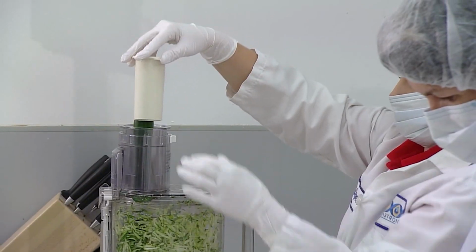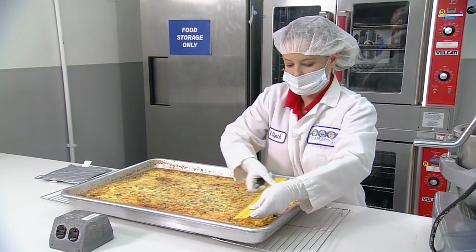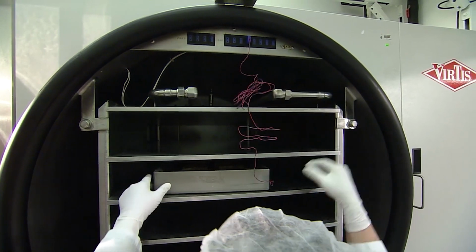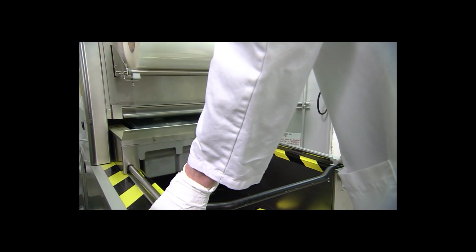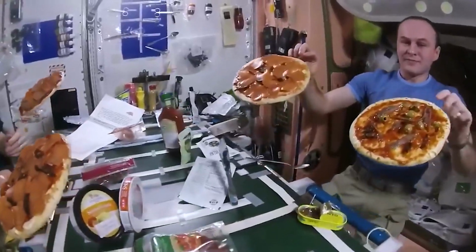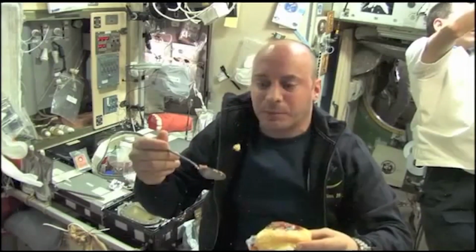Meals on the ISS are prepared and packaged at the Space Food Systems Laboratory at Johnson Space Center in Houston. They are developed to meet the nutritional needs for long-duration spaceflight and to last up to 5 years when stored properly. But food also has positive mental benefits. Having a pizza party and eating together establishes a sense of community. And fresh fruits and vegetables keep astronauts connected to the Earth.